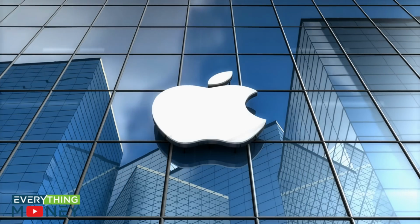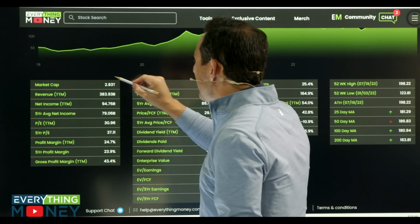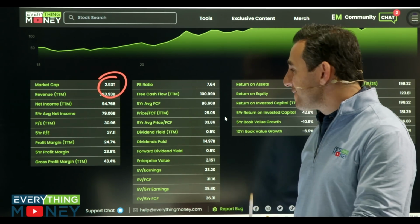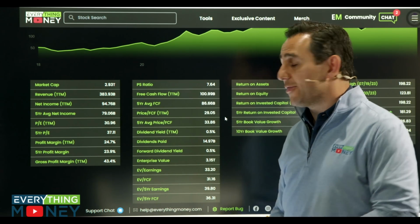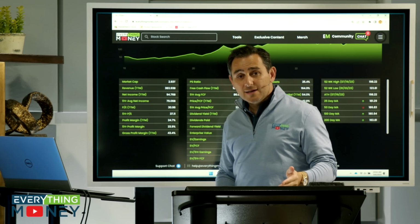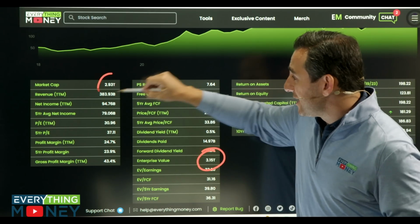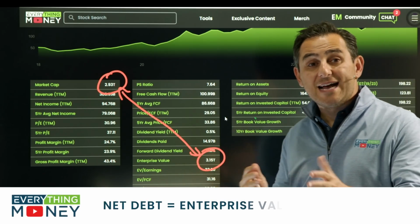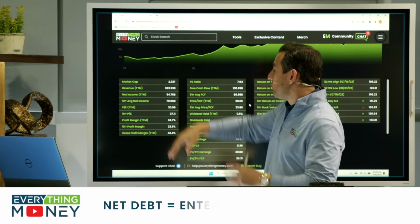Let's get into Apple. First things first, the market cap for Apple is $2.93 trillion. This means if you wanted to buy every share outstanding on the market and own 100% of the shares, you'd pay $2.93 trillion. Now, if you wanted to buy the company free and clear of all debt and all cash on the books, you'd have to pay $3.15 trillion. So essentially this difference between market cap and enterprise value is their net debt, taking their total debt and subtracting out their cash. So not a lot of debt in the company, which is awesome.